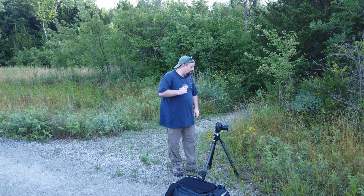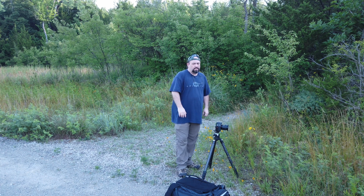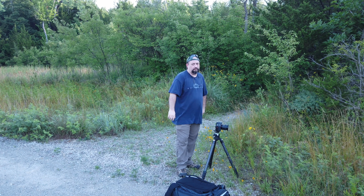So luckily enough, I found this little grouping of 4 flowers, and what I've done is I've isolated 3 of them in the composition so that they're spaced out enough, and I'm just blurring out the background. It's kind of cool.